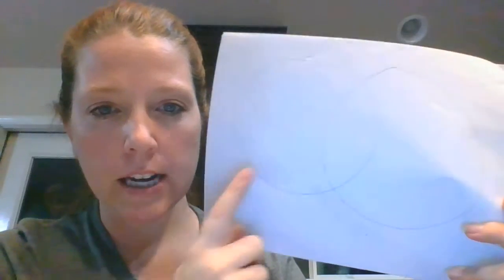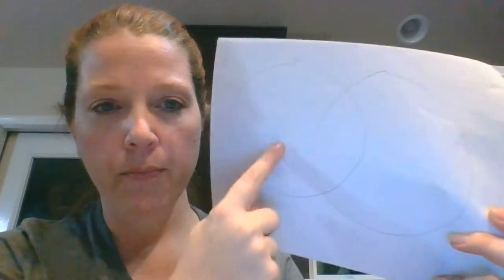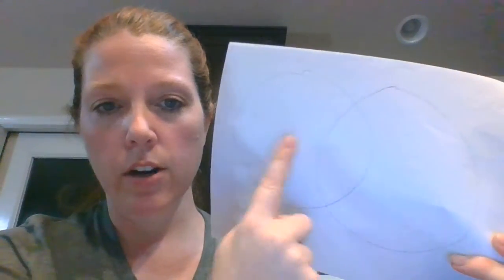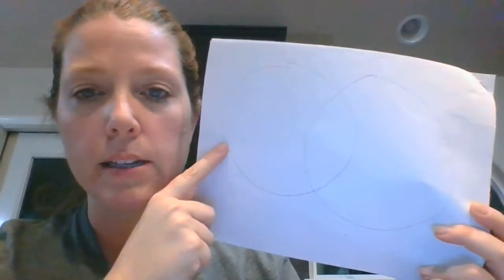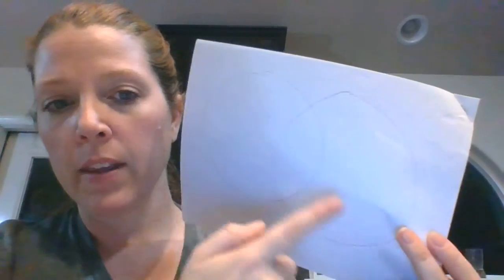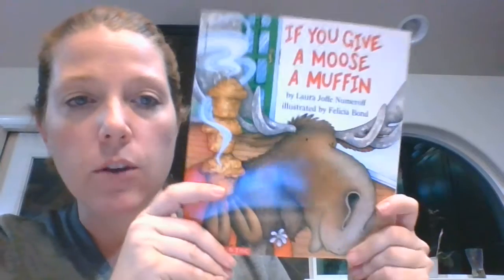Let me draw one really quick to remind you. Remember, we do a Venn diagram. We put one book here, and all the things that are the same go here, and the things that are different. So you could even get a piece of paper, one of the backs of the papers, you could draw your 2 circles, and you could draw me pictures. All the things that are the same can go in the middle, and all the things that are different can go on the side. So this is If You Give a Moose a Muffin.